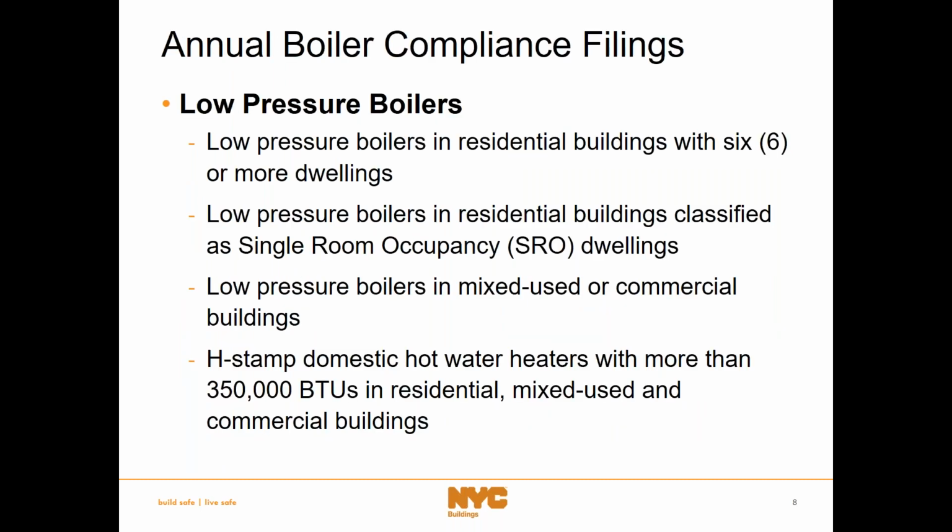The requirements for annual boiler compliance filings have not changed. So annual inspection reports are required for low-pressure boilers in residential buildings with 6 or more dwellings, in single-room occupancy or SRO dwellings, and low-pressure boilers in mixed-use or commercial buildings. In addition, H-stamp domestic hot water heaters with more than 350,000 BTUs require an annual inspection.